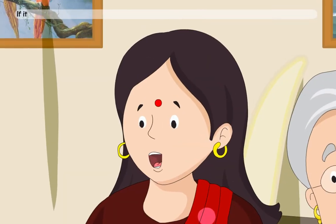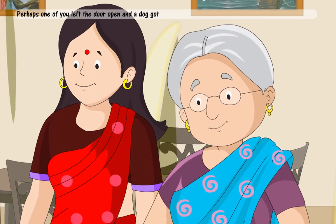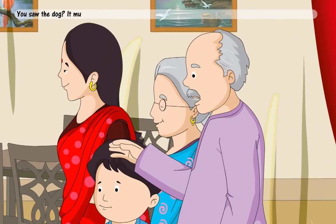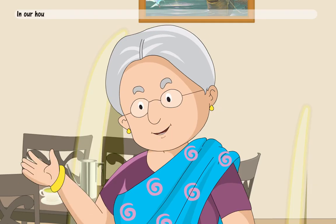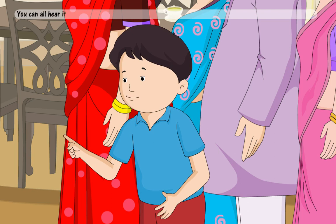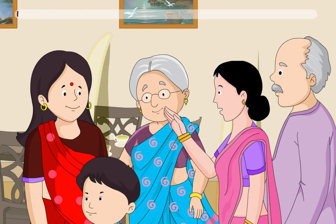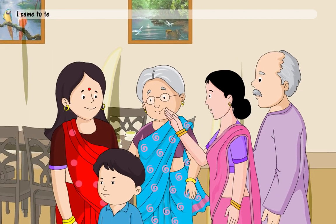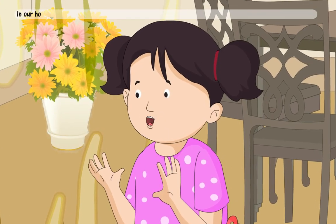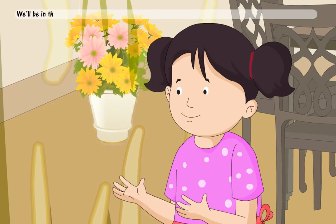There, I heard a noise. If it isn't a cat, what is it? Perhaps one of you left the door open and a dog got in. A dog! Yes, I saw a dog outside the house a little while ago. You saw the dog? It must be that mad one. A mad dog in our house? Is that true? Yes, the children heard a noise and you can all hear it if you are quiet for a minute. Sort of growly and happy. I wonder if... what? I came to tell you that a tiger has escaped from a circus and... A tiger? In our house? A tiger eating my lovely kheer. Will be in the papers.